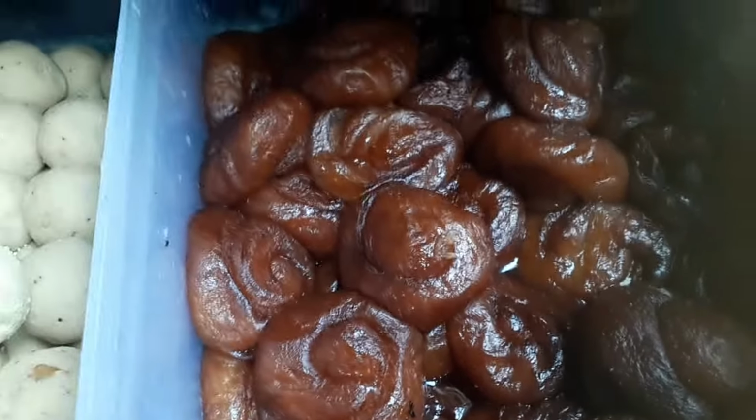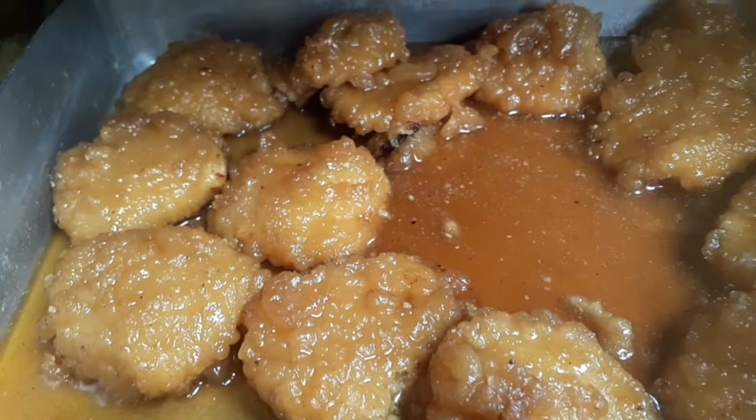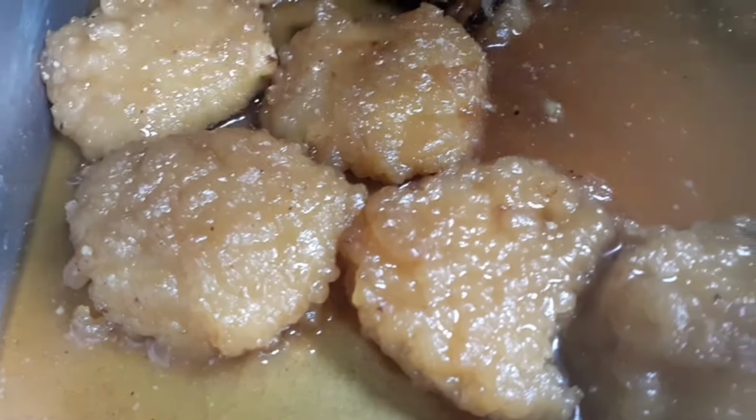Chana Jilebi. It's called the Chana Jilebi. Look, guys, have you tried any of this? Please let me know in the comment. And Gokul Pite. This is the Gokul Pite. It's all unique, authentic Bengali sweets that you get here on the street. Rasmalai.